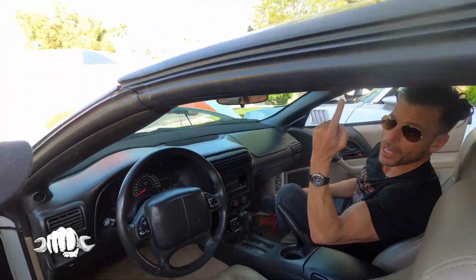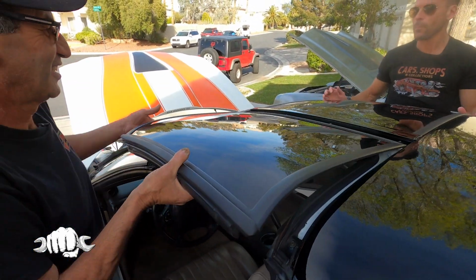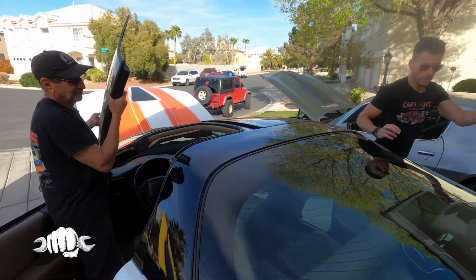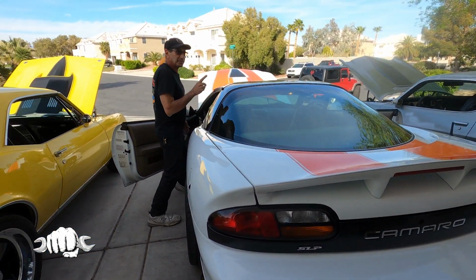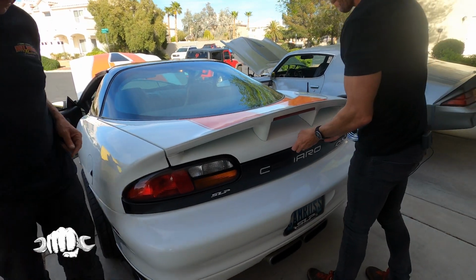T-tops, a T-top car. Do they pop off easily? Yes, they do. Oh boy, they do. And then it has room to store them in the back. Can you pop the trunk? And this is actually the last of the T-tops. They don't make T-tops anymore on the Camaro. Sorry.